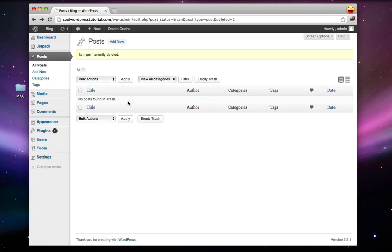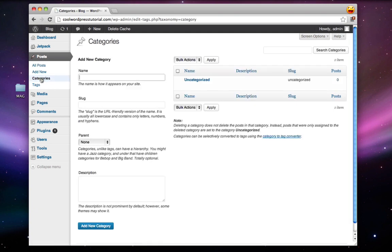There are a couple ways to add categories. You can do it when you make a new post, or you can go to Posts, Categories, and add them here. So my first category is going to be called News. So I'm just going to type in under Name, News, and under Slug, I'm just going to put News. The slug is what is going to show up in the URL.